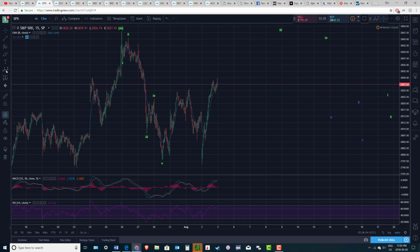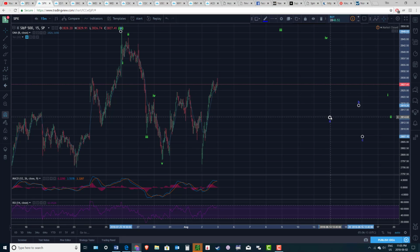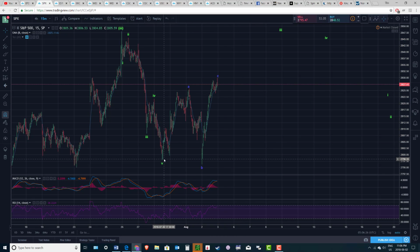And then I'll just get the A tool out as well. I suppose I could borrow the ones I already have out there. You could argue that we have this A up, B down, C up. And then that'd be an expanded flat where you make a move up in A, make a new price extreme in 3 waves in B. So we had a 3-wave move down to a new price extreme. And now we're coming up strongly in a C wave. You could definitely make that case. And you kind of have this 3-3-5 structure that an expanded flat would have.